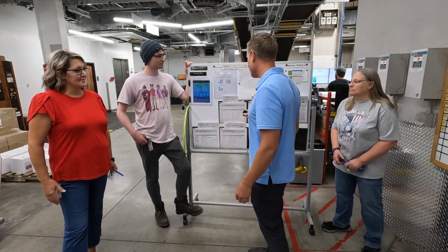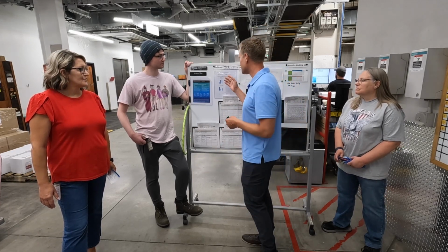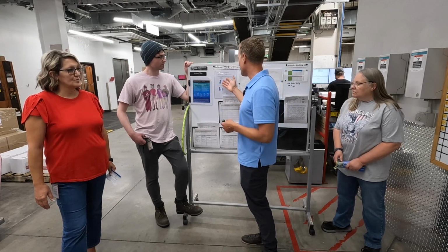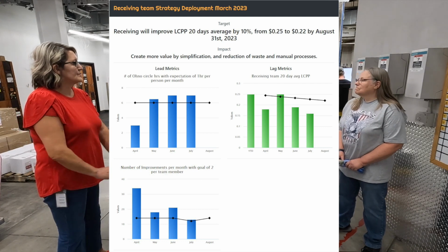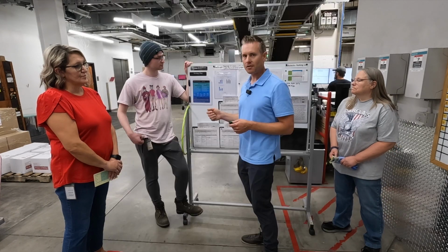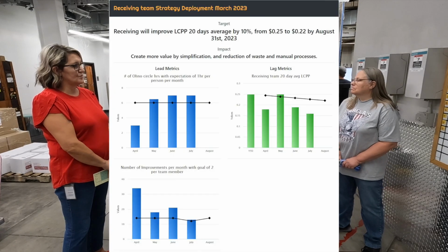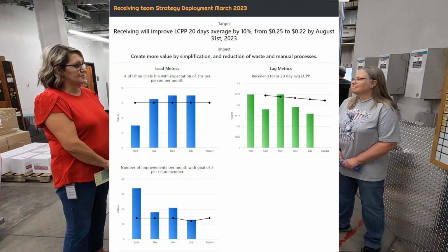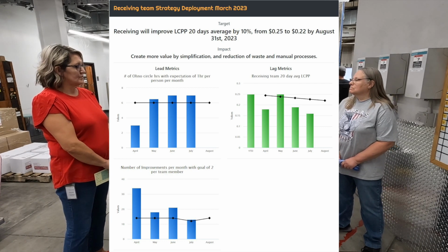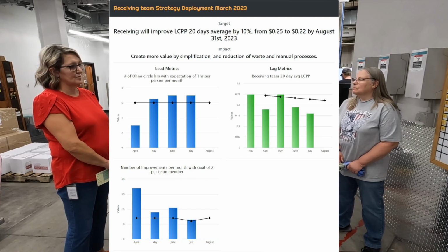So what we want to start with is just kind of talk about your process, and you set strategy deployment goals every 6 months. And what they have here on their board for receiving is to improve labor cost per piece, 20-day average, by 10%. And so they have 2 lead measures that they have chosen in order to go after that. First, they have the number of Ohno circle hours with expectation of 1 hour per person per month. And they're also counting the number of improvements per month with the goal per team member.